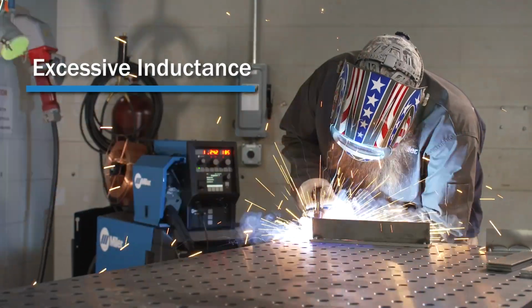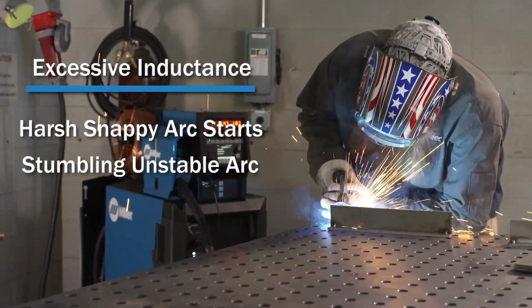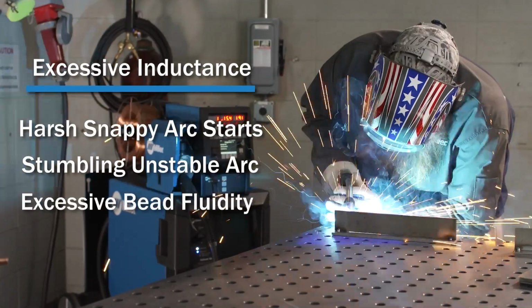Too much inductance can cause problems like harsh, snappy arc starts, a stumbling, unstable arc, and excessive bead fluidity.